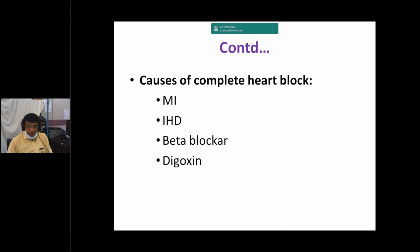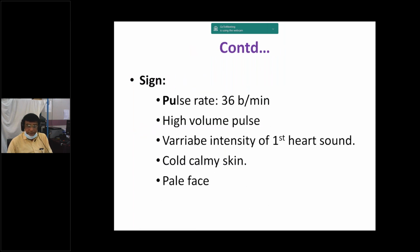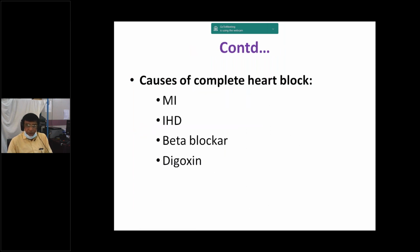And the next question was, what are the possible causes of this condition? The causes of complete heart block are MI, ischemic heart disease, and some drugs like beta blocker and digoxin.